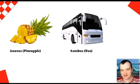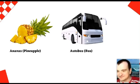Okay. And anyway, like I said, ananas, autobus. You read each letter individually, smash them together, and that's how you read Croatian. That's it. And if you're having trouble pronouncing something in Croatian, try enunciating it. So we're going to divide it up into sections. So ananas. Read each syllable individually. Ananas. Autobus, autobus. Okay?